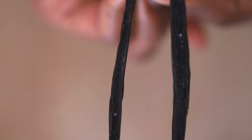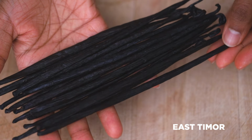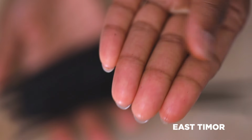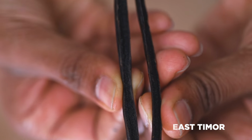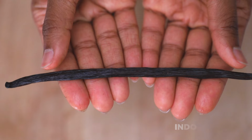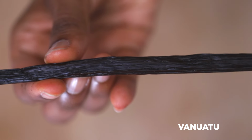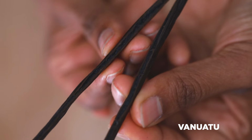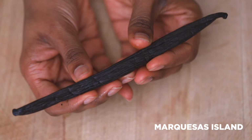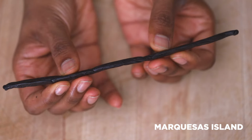After slicing each bean in half and checking out the seeds and its moisture content, I actually had a few favorites. My most favorite bean would be the Tahiti vanilla bean, the grade A quality. It was just so oily and plump, it had so much to offer. It would be a fantastic bean to use in an extract, so that's my number one. My number two favorite was the Marquesas Island. It was so pliable and just as oily. The reason it fell to number two is because it's a rare vanilla bean, therefore it's very expensive.